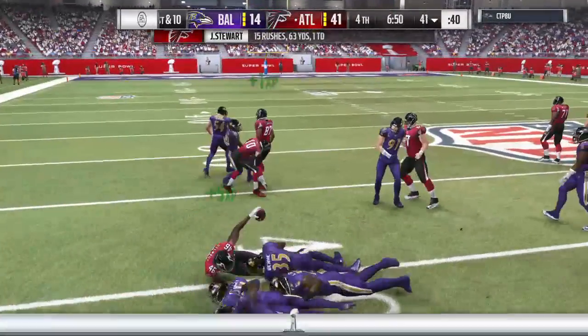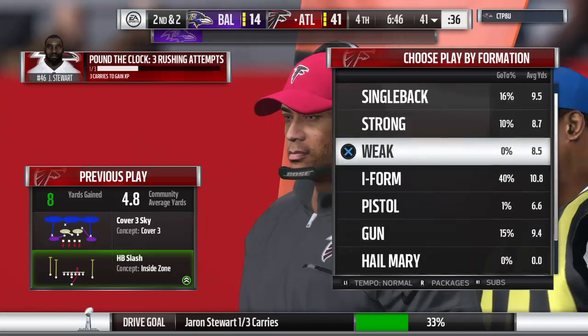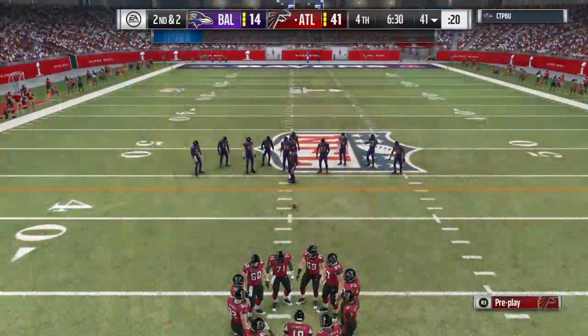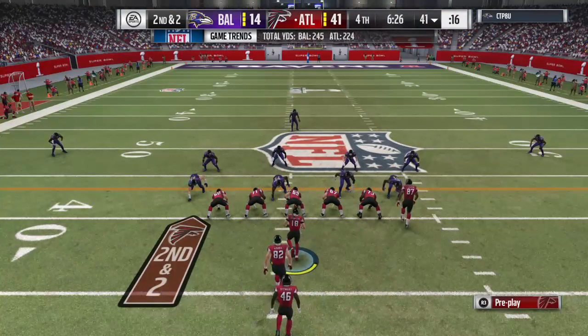And able to use his blockers to get this up over the 40. Just what you want on a first down run. Call it 8 yards. And it's 2nd and 2. Well, they'll take that every time with a lead. First down, 4th quarter, getting 8 yards. You love that. They will take it.